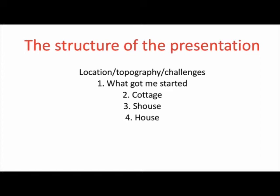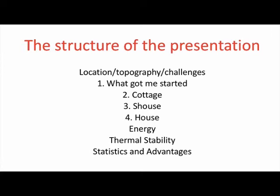And then I'll have a look at the energy, what energy sources we use, and the thermal stability of the home, because that's pretty important. That's what got me started on this in the first place. And then we'll have a look at some stats of our place and also the advantages.